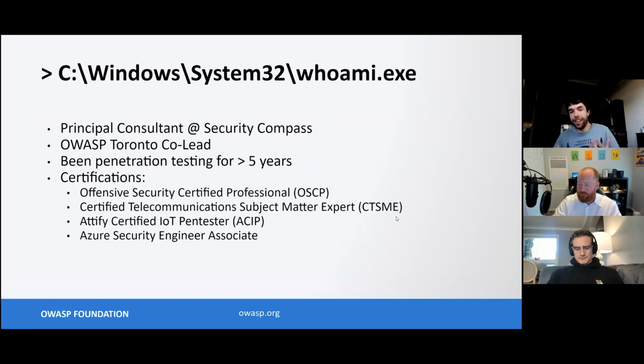So who am I? This slide is a little bit old. I used to be a principal consultant at Security Compass, but I recently moved on to an internal red team position. I'm also one of the OWASP Toronto co-leads, which you'll see a lot in this presentation, as you can see at the bar at the bottom. I've been penetration testing for over 5 years, and I've got a whole host of different certifications.